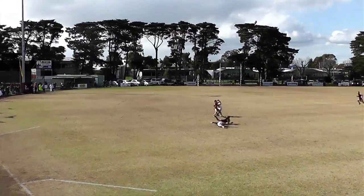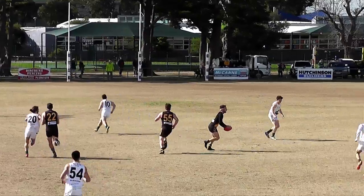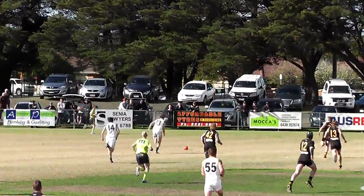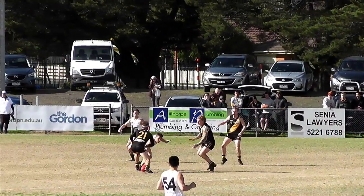Goes back towards centre wing, and Gillies is down on the ground. Picked up though by Jarks, forward of the contest. He hasn't got a lot, so he went back inside. Brown, good interception there. He kicks across the ground. That's off the ball. He's missed the target as well. And it's picked up on the far side, and the handball goes back inside.